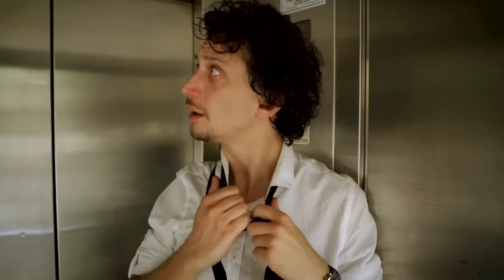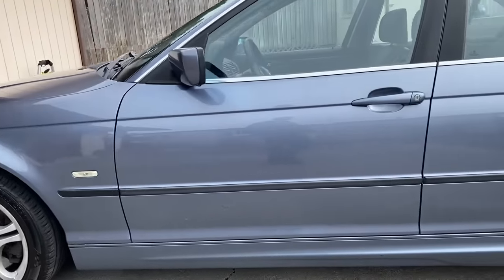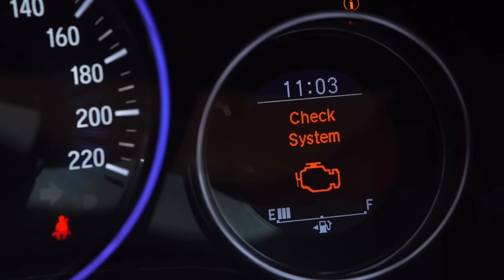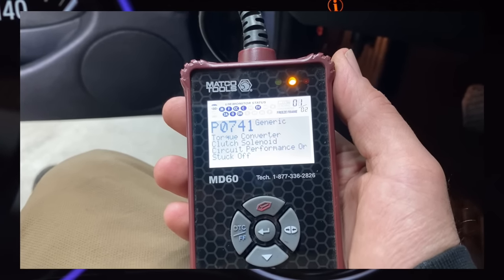I got a problem. I've been working tirelessly on this BMW E46 for the last couple months. I bought it for $500 and I'm trying to fix everything I can on it mechanically so I can flip it, but I can't flip it if it has an issue. Then I get hit with another check engine light. Not just any check engine light, a P0741 for a transmission torque converter.